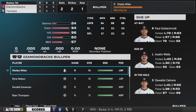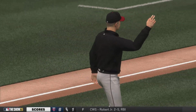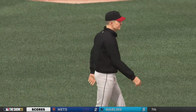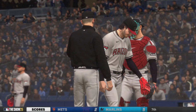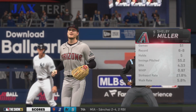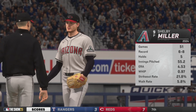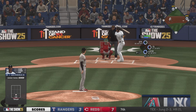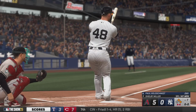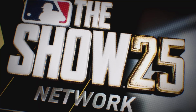And Paul Goldschmidt will come up to hit. Now the Diamondbacks manager is out of the dugout, and he'll make a move to the pen. Pitching for the Diamondbacks, Shelby Miller will take over here, number 19, ready to make his season debut. Swing and a miss, and he's down on strikes, and there's 2 away.